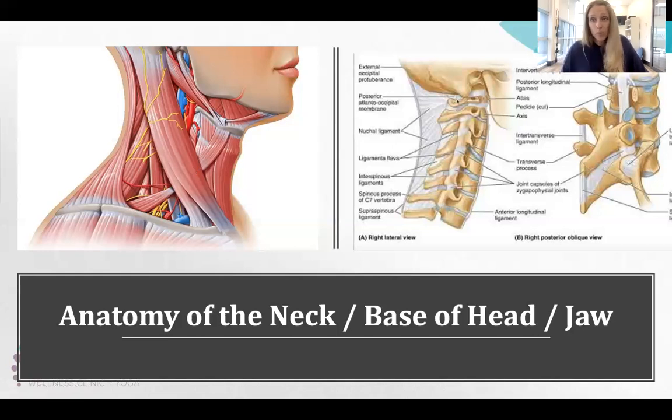And jaw tension, we spoke briefly about, but a lot of people suffer with tight jaws at night. They might clench their jaw, they might grind their teeth. There are lots of different reasons for that, but one of the reasons might be a psychosomatic response.